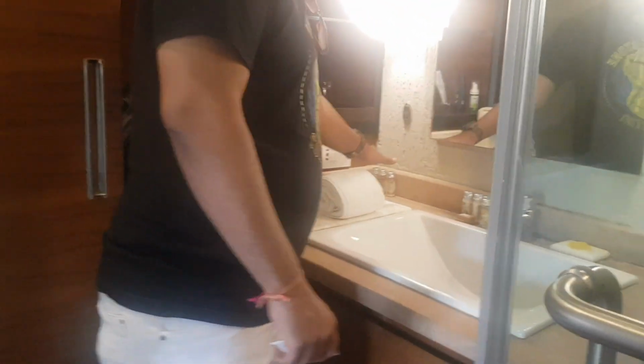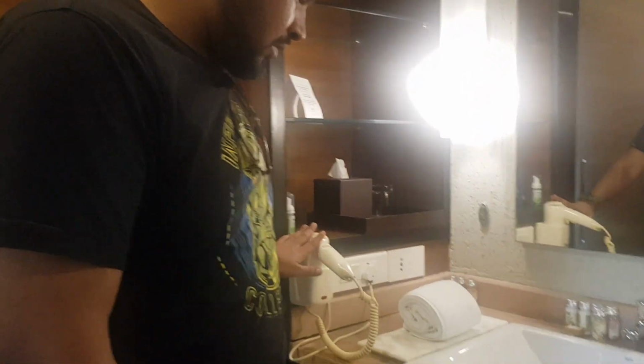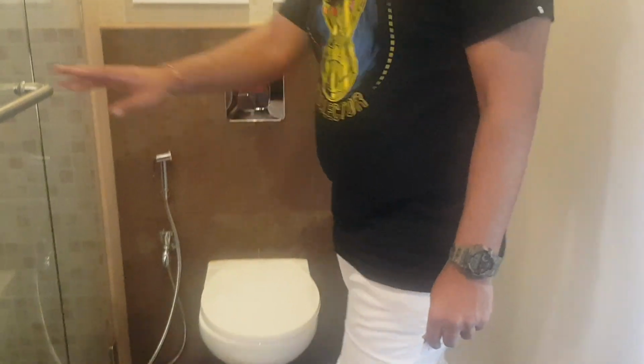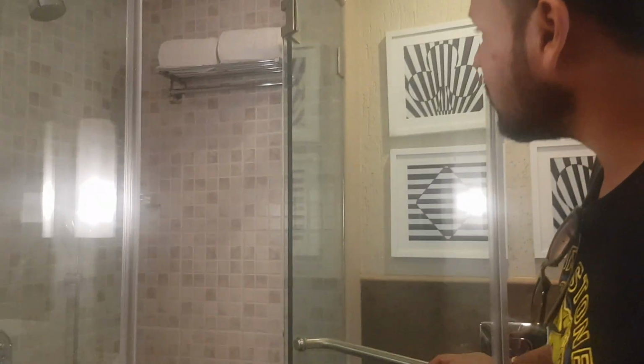Right here is the bathroom. Bathroom is really nice. It has a sink, some toiletries, a nice plant, some storage area, tissue paper, and a hair dryer. It has also got these drawers. We have the toilet, phone, and a bathroom with a shower with some towels and toiletries. That's about it. Come on out.